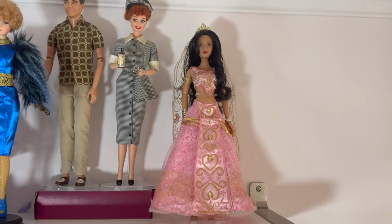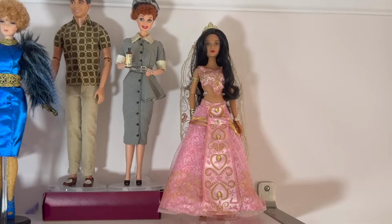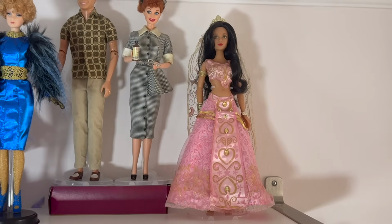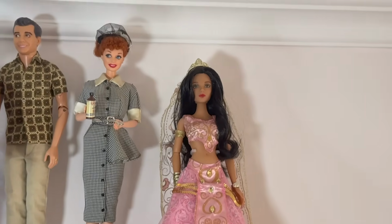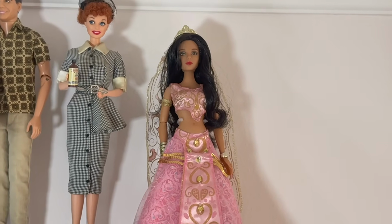She did have a box that was really pretty, and it was actually signed by the actress, but I guess I left it in the sunlight and it disintegrated, and I had to take her out of the box because the box looked like shit. And now the doll is on display here. I just think the face, look at her face. She's so pretty. She looks very Middle Eastern, which is the thing that I like about her.